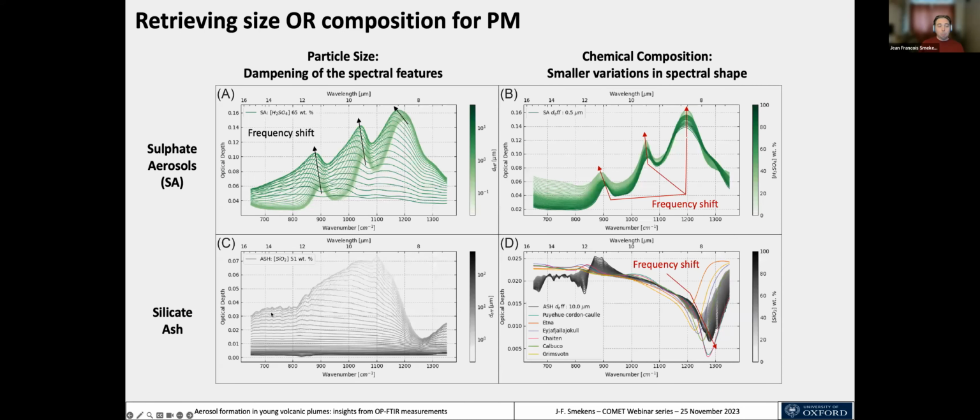So when retrieving particulate matter, there's some dependency of the spectral features of those particulates on both the particle size, which is illustrated in the left panels, and the chemical composition, which is illustrated in the right panels. The sulfate aerosols are in green at the top, and the silicate ash is in gray at the bottom. As you can see, both particle size and chemical composition introduce changes in the expected spectral features of those aerosol species. However, retrieving both at the same time is not easily done.